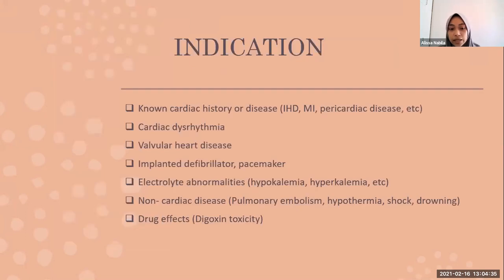So it is indicated if the patient has known cardiac history or disease, such as ischemic heart disease, myocardial infarction, cardiac dysrhythmia, valvular heart disease, implanted defibrillator or pacemaker, electrolyte abnormality that can disrupt the heart's activity, such as hypokalemia, hyperkalemia, other conditions such as pulmonary embolism, hypothermia, shock, drowning, and drug effects such as digoxin toxicity.